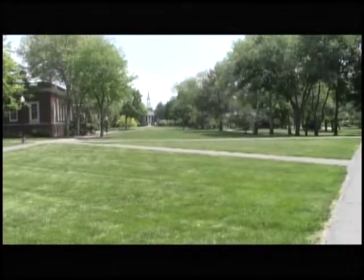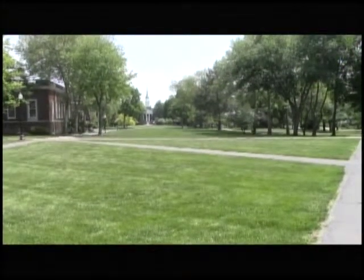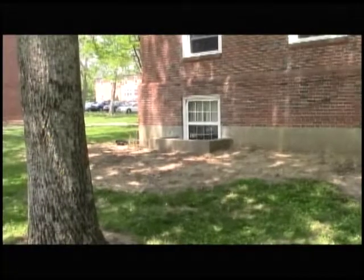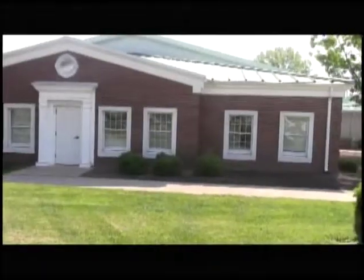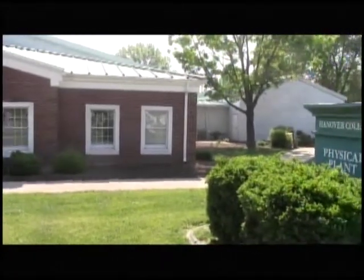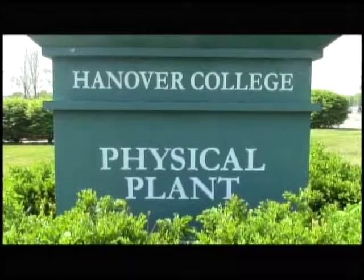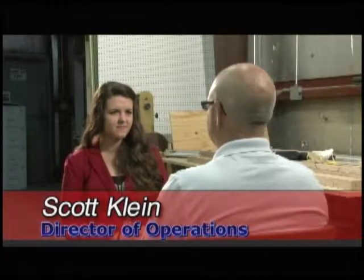Hanover College prides itself in being one of the most beautiful campuses in the country. Chipping paint, landscape destruction, and trash around campus may be putting that reputation on the line. Hanover College's Director of Operations, Scott Klein, leads a hardworking staff of maintenance, grounds, and housekeeping employees who've taken a hit from recent budget cuts. Last year alone, 4 staff members were let go, taking with them their years of experience.